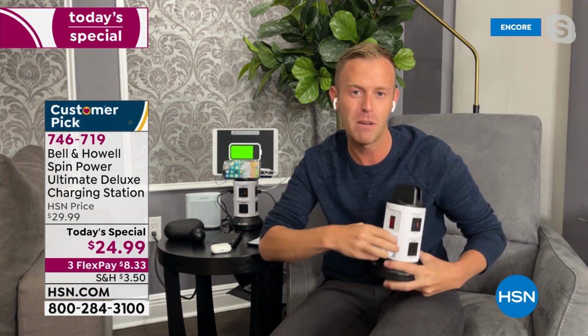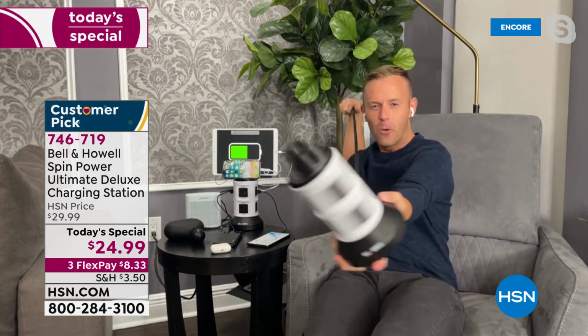Well, watch this. You ready for this? If I take the spin power and I plug it into the side, look, this side still has the outlet available, and so does this side. So I really can get all 10 things plugged in with the spin power. But why do people love it? It's that extension cord, that 4-foot cord, bringing the outlet to you.